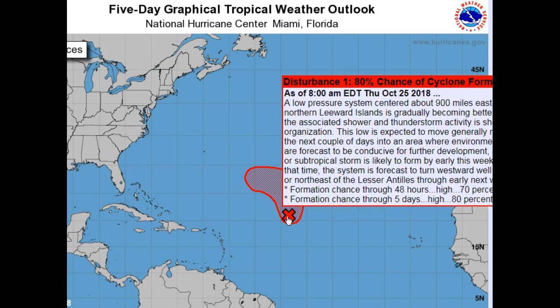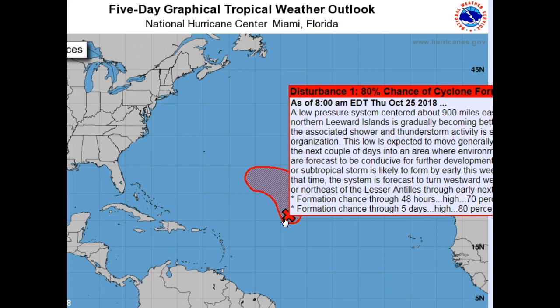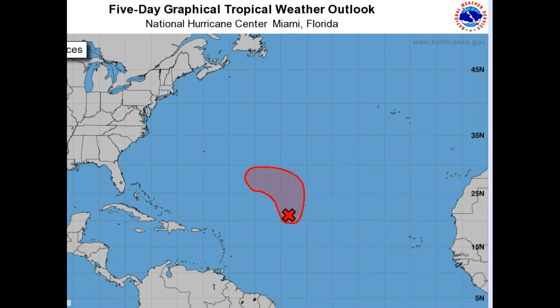We have one tropical disturbance to work with. This will probably become Nadine, 80% chance for tropical cyclone formation. No threats to North America.